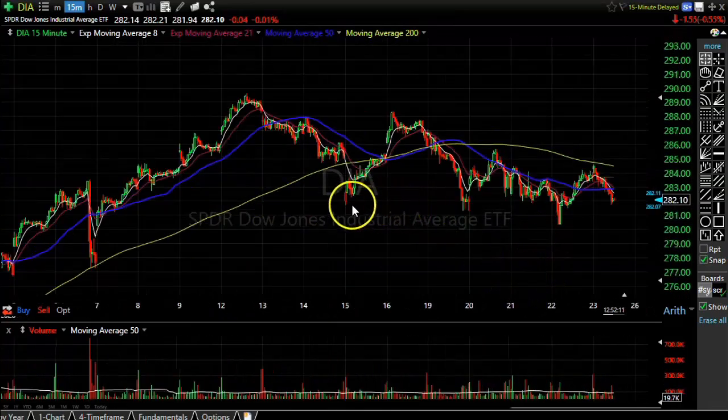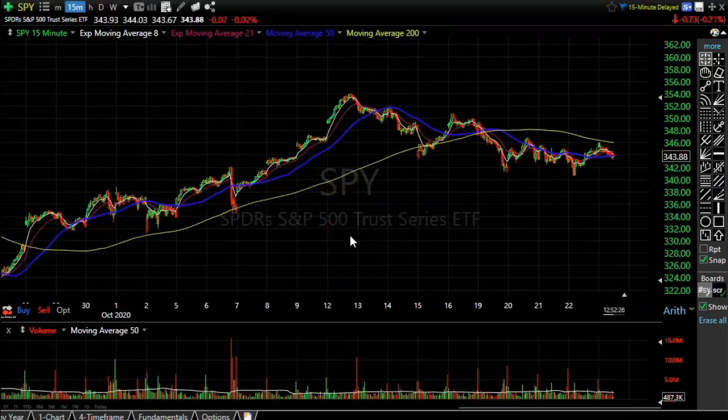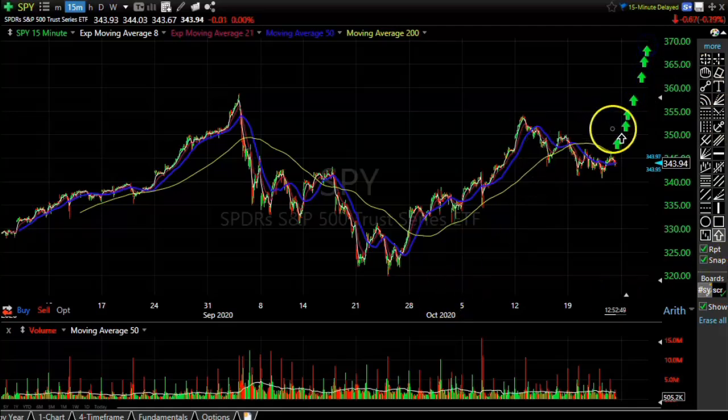Zooming in, we can see that these lows are not quite as sharp as before, and it's starting to round up. If this low can hold and start to round up, we should definitely see higher prices next week. Going to the Spider S&P 500 ETF, it looks pretty much identical, which is what you would expect. But it looks like we are starting to get a rounded bottom in this cup and handle formation, and that usually results in higher highs. But that is not guaranteed. That is just my opinion.